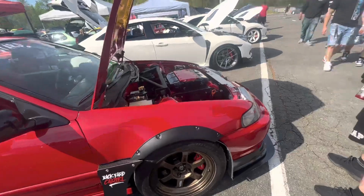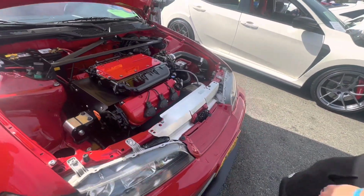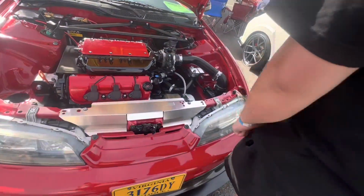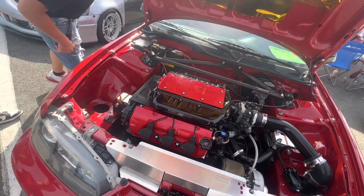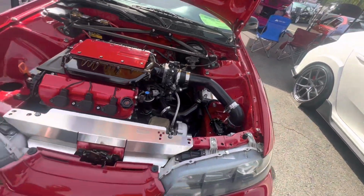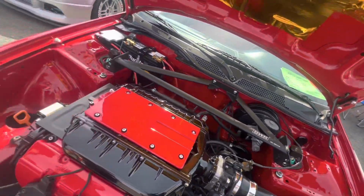E-Series. This shit is tough. And it's boosted, man. V6, baby. This shit got to make at least six. That's nice. That's wild. In the bay is nice. Yeah, it's painted nice.